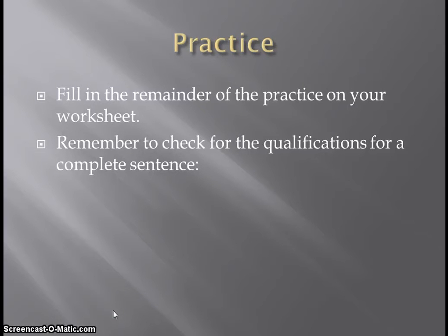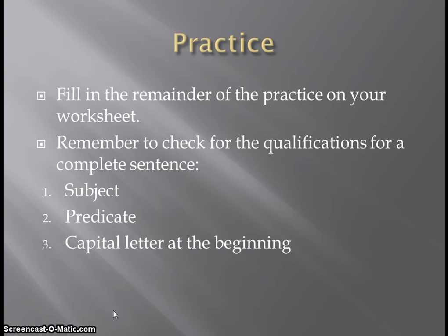So please remember, quick review, the qualifications for a complete sentence are the following. Number one, it has a subject: who or what did something. Number two, it has a predicate: what did it do? Number three, there is a capital letter at the beginning. And number four, you can't forget the punctuation at the end.